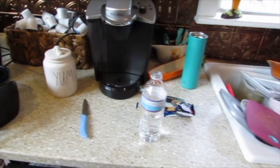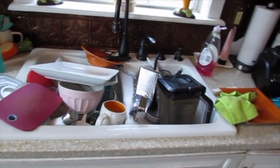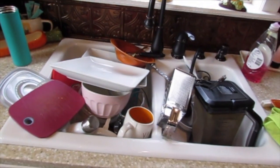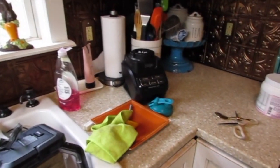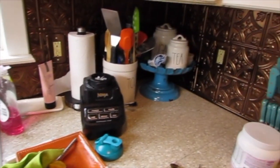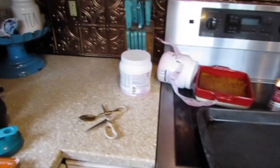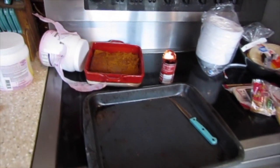Coffee area is a mess, but this is the real mess right here. This sink needs some attention, guys. This was from last night and this morning. My goodness. On over to, I had my blender out. I need to work on getting that sugar in the sugar container and the stove. I made some pumpkin spice brownies there.